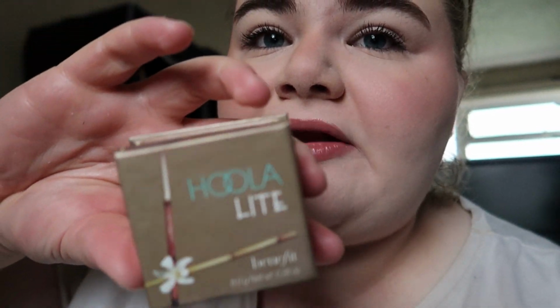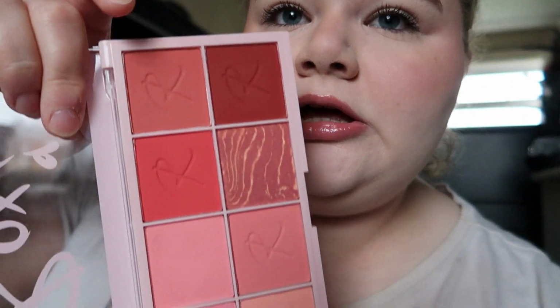And then for bronzer, I used the same one, Benefit Hoola Light. And then for blush on top of the camo one, I used the Revolution Roxy palette. And I used, let me just open it for you. I used this shade here. I was going to use this wavy looking one, but I thought this one slightly better. Couldn't find one that matched.